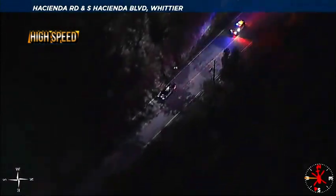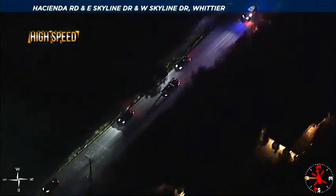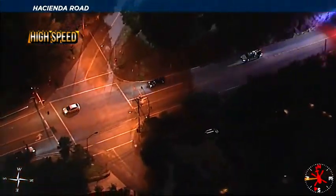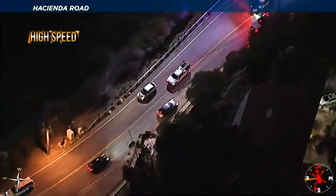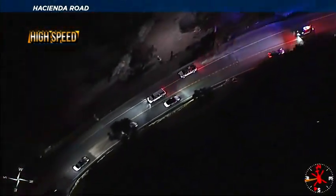make room for him. But thankfully, in this situation, at least you have the lights and sirens from those deputies right behind him. So you have folks naturally pulling over because they hear the emergency sirens behind them. But this is a very narrow road here. Hacienda Road, as you mentioned, one lane going, one lane coming, and he's going around everybody over the double yellow lines just to get away from that deputy.